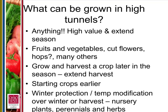Why do you have a question mark behind hops? Oh, the question mark behind hops. Because the darn things grow 20 foot tall, so we're going to need a 20 foot tall high tunnel. We're going to talk about hops here in the next hour or so, but hops just grow really, really tall. But we're working on it.